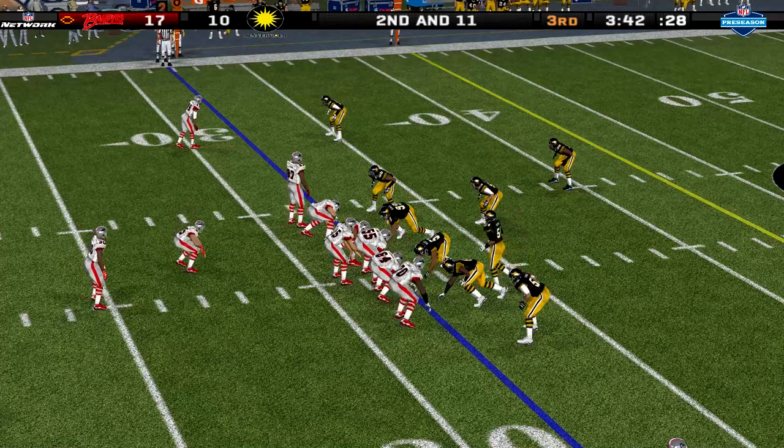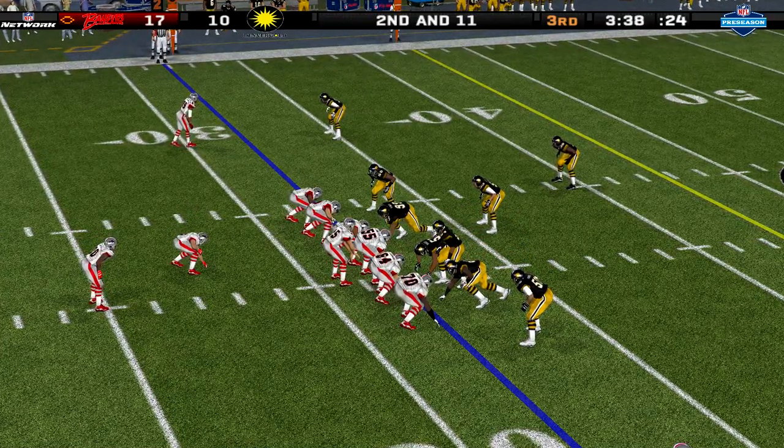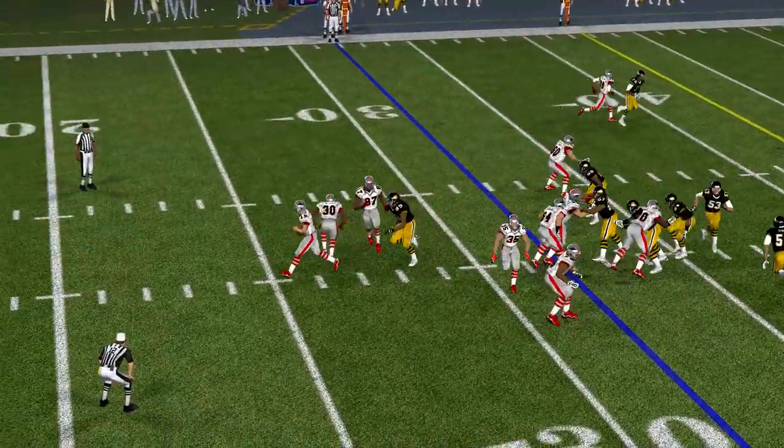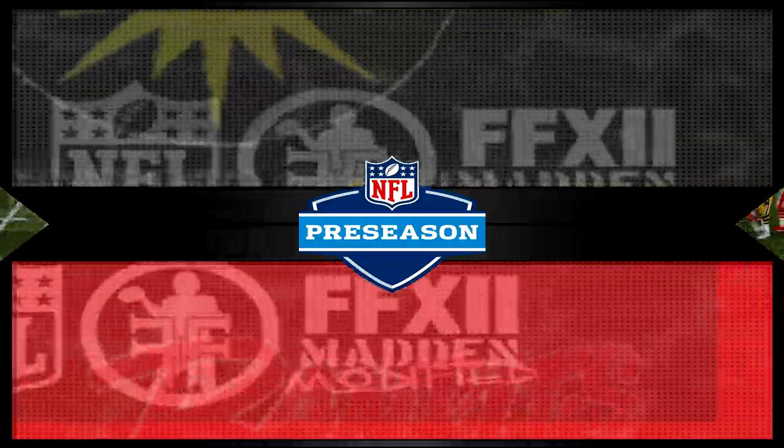Let us dictate. Watch it back. Set. Here we come. I can do it, baby. Gives the ball off. Fakes the handoff. He gets there and pulls him down from behind.